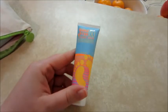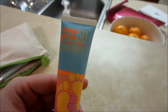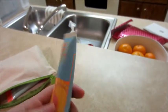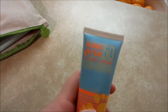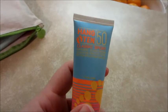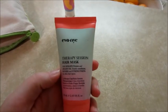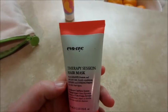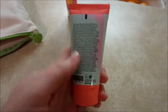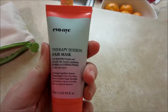Anyway, so I got my Ipsy bag this month, and here is what I got. So I got this Hang 10 Classic Sport SPF 50. So that looks kind of cool. It's a broad spectrum. I don't know if you can use it on your face. Maybe. But I'll probably just put it on my shoulders when I'm walking the pooch. Let's see what else I got here. It's a therapy session hair mask from Eva NYC. It's a pretty healthy size considering you don't need a lot of product for a hair mask, so that's pretty cool.